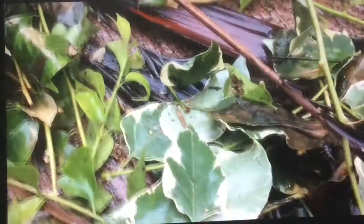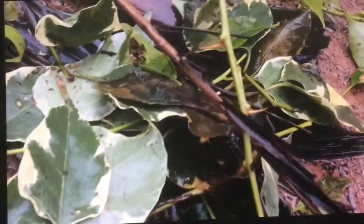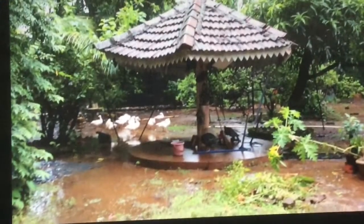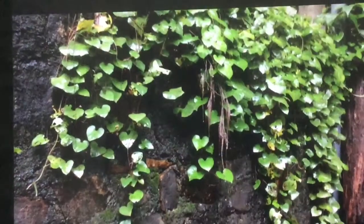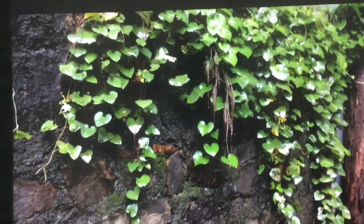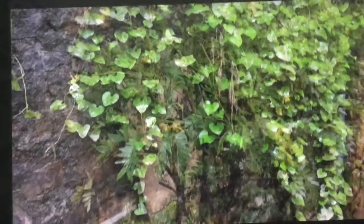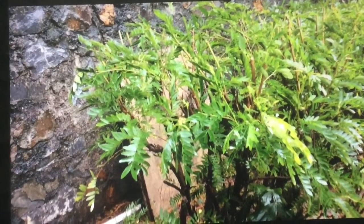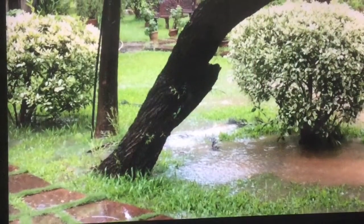A spider, jumping spider, and a centipede. I caught the centipede and everything. Here's a beautiful view. So just sit back and relax. This is a wall, and look at the plants, right? Same over here and over here.